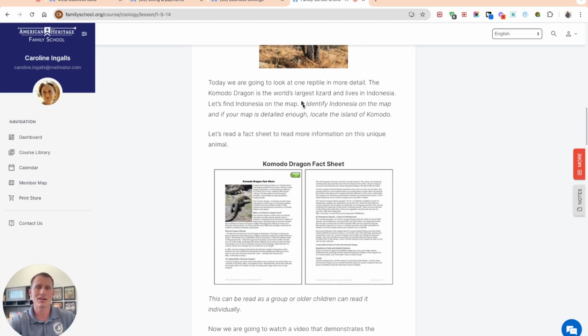Anytime you see this icon, it means there's some information for you as the parent. This is not something that you would read or say, word for word, to the students, but everything else you could. "Today, we're going to look at one reptile in more detail, the Komodo dragon." You see, it just reads the way that you would need to say it to your children to teach them.